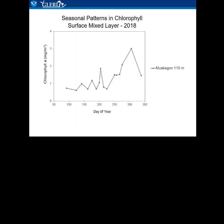So what does this look like over the course of the year, just to give a context of that spring data that we focus on. And this is offshore chlorophyll over the course of the year at a Muskegon offshore station. So about 10 kilometers offshore and 110 meters of water. You can see right here where we should have a spring diatom bloom, we don't. That's pretty consistent. And this is for 2018.